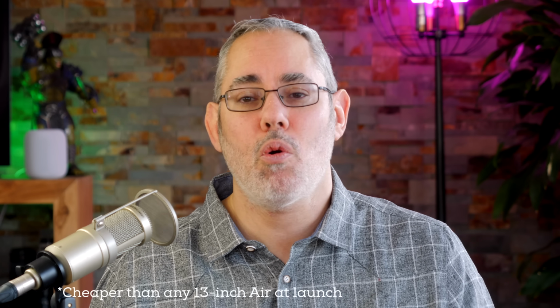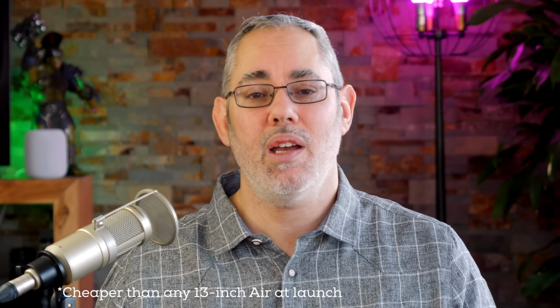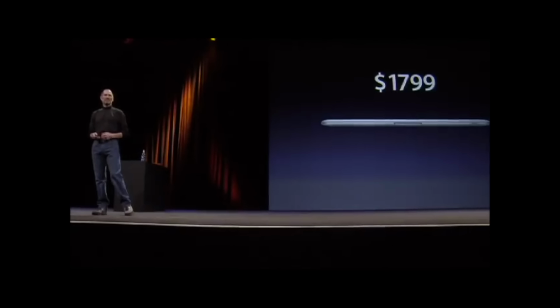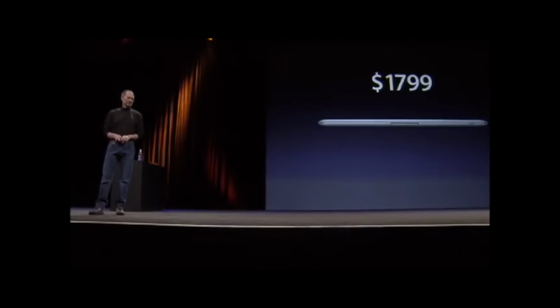The entry level starts at $1199, and yeah, that's more expensive than the old model, which is still around for $999, but it's $100 less expensive than that old model was at launch, or than any Air has ever been at launch, especially the original, which 10 years ago started at just $1799. The entry level has 8 GB of RAM and 128 GB of storage, which is probably fine if you keep a lot of your work online.